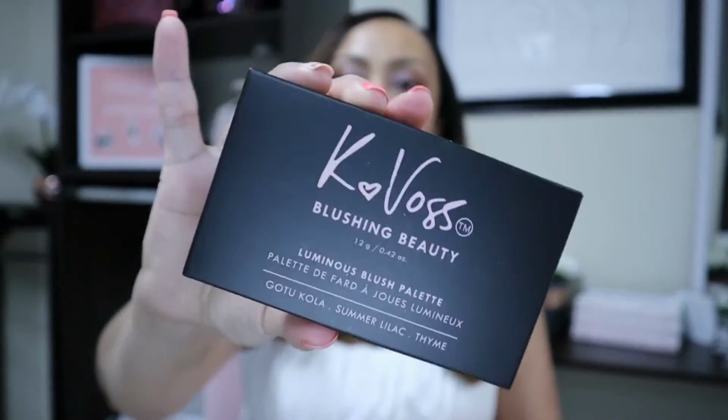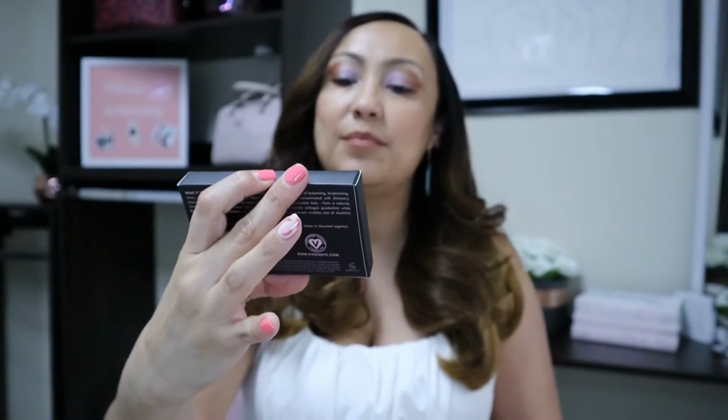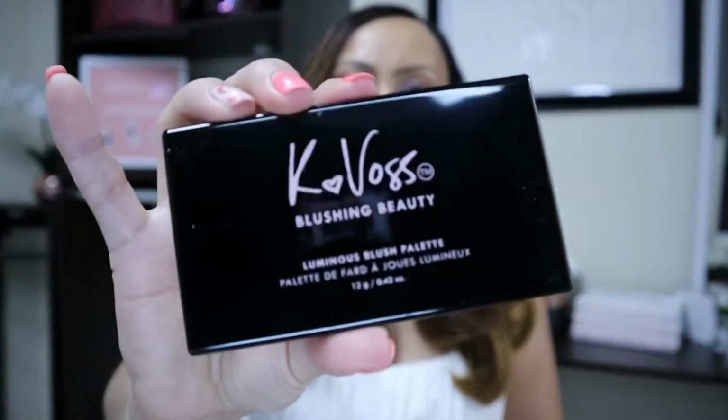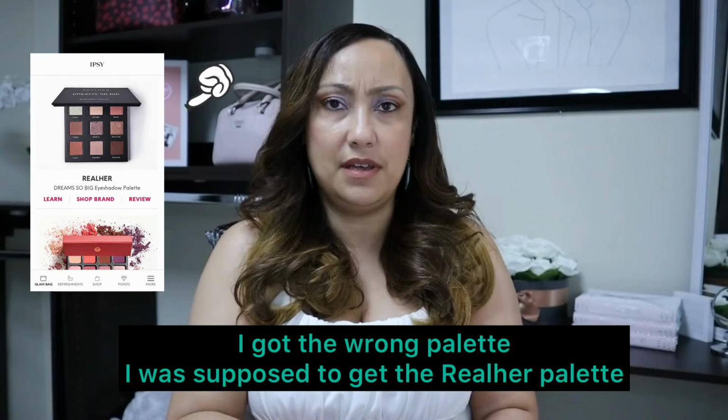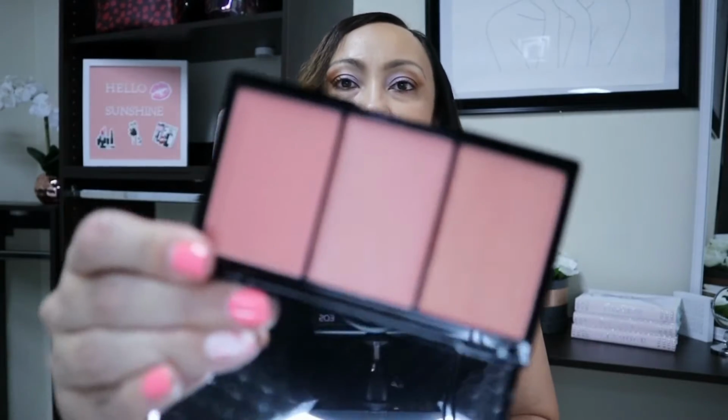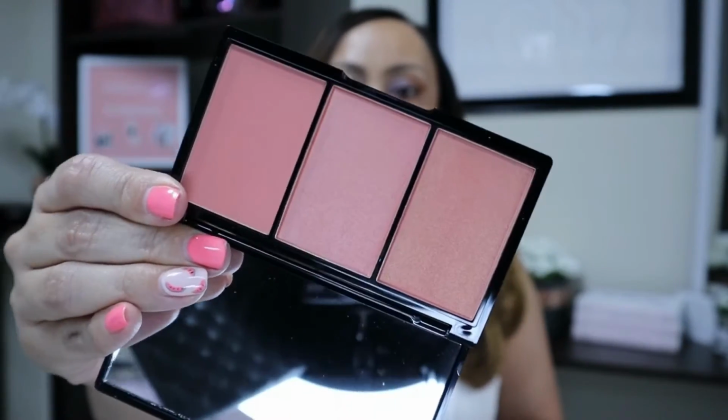Then we have, let's see. Oh yes, this I'm gonna put to the side. Please hold. Sorry guys. Alright, I got the Koss Blushing Beauty Luminous Blush Palette. Oh, see, I didn't even remember what I got. Alright, so I feel like I may have gotten this before. Why does this feel familiar to me? Or like some kind of deja vu. Oh, but that's gorgeous. Ooh, look at that.